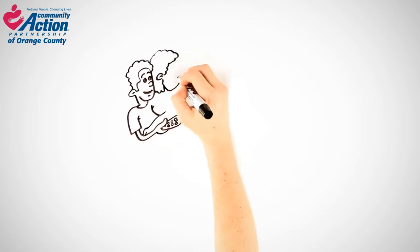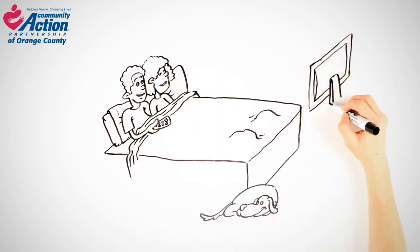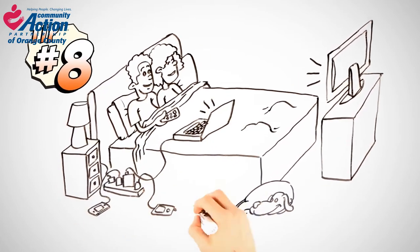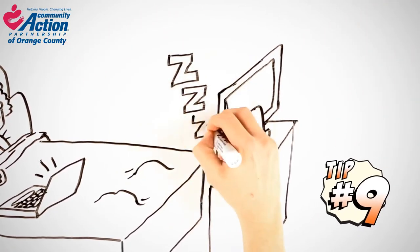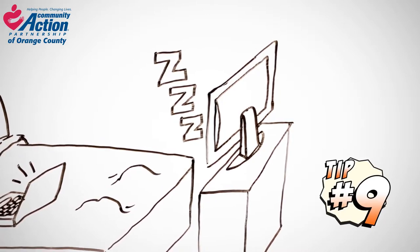When it's time for bed, give your energy bill a rest too. Did you know your electronics are sucking power even when they're turned off? Unplug them, or plug several devices into a power strip and turn off the strip at night. Use the sleep mode. You'll use 60% less energy to power your electronics.